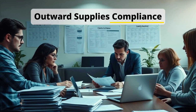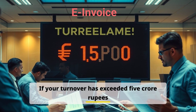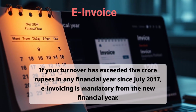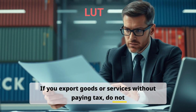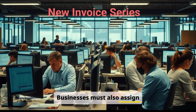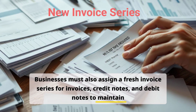Outward supplies compliance. If your turnover has exceeded 5 crore rupees in any financial year since July 2017, e-invoicing is mandatory from the new financial year. If you export goods or services without paying tax, do not forget to renew your Letter of Undertaking, commonly known as LUT. Businesses must also assign a fresh invoice series for invoices, credit notes, and debit notes to maintain compliance.